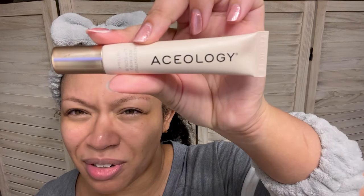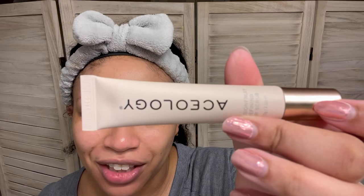These crusties were in full effect on my lips. When I was filming that makeup look, all you could see was little crusties and dusties all over my lips because I used a matte lipstick and it just accentuated the crusties on my lips. So we're gonna bust out the aceology. Is it this way or this way? I don't know. We're busting out the aceology.